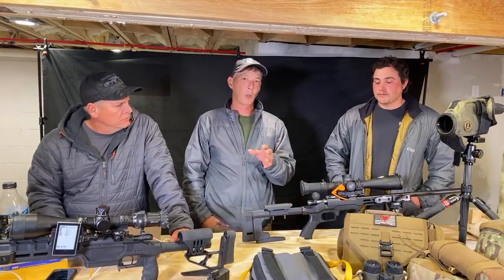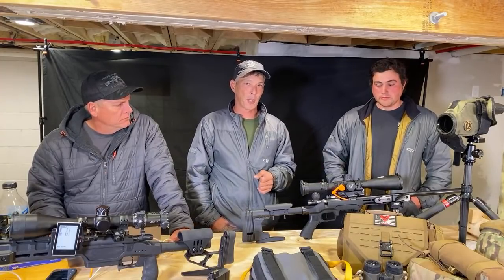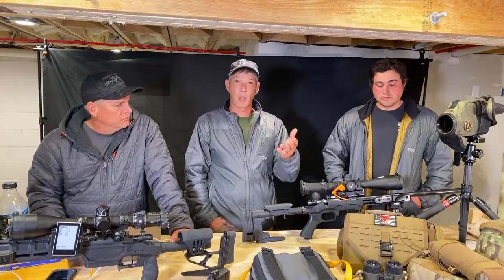Okay, guys, where I'm going with this is this CZ455 that originally came with a wood stock was $400 or so, 400 and some change when I bought it.